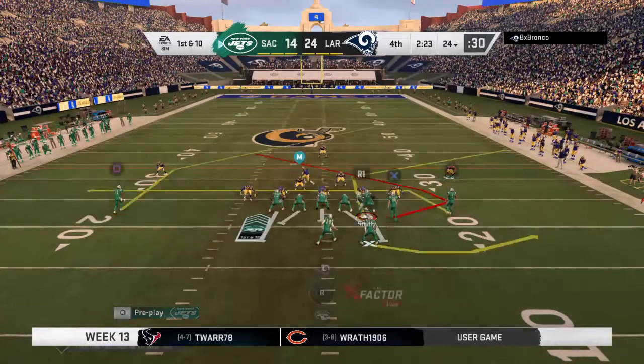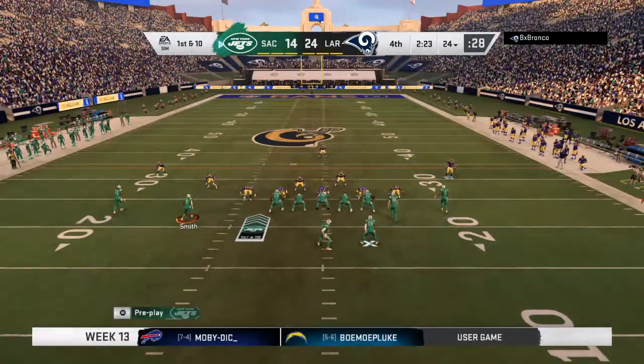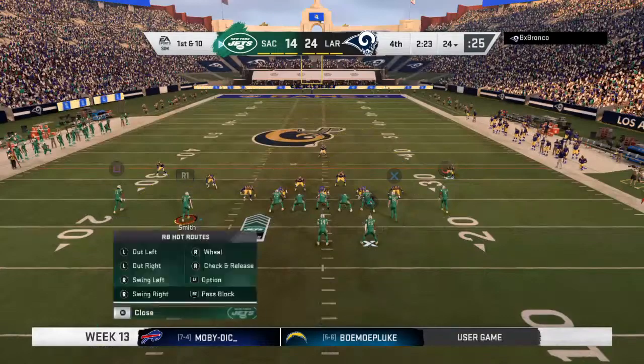Here we go, check it. Check the call, check the call. Red 80. Check 24, check 24. Hey, exit.